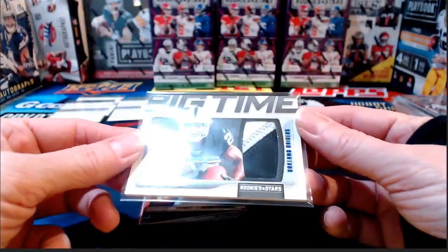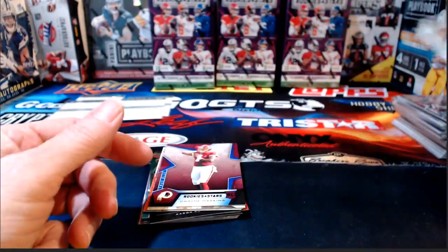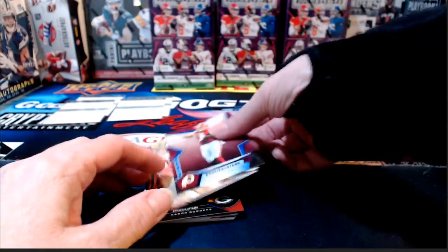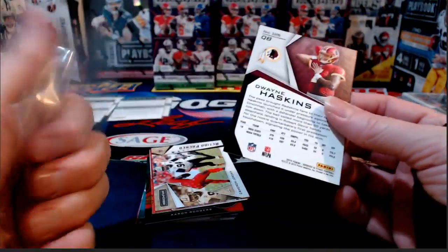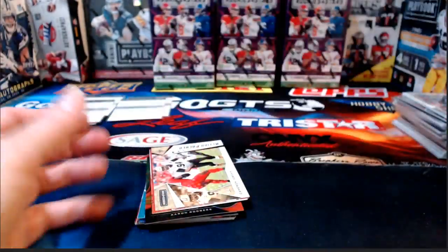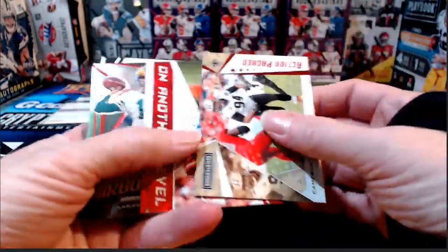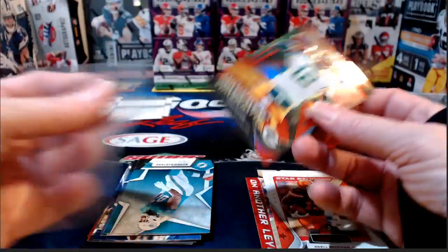Josh Jacobs and the Raiders, that's numbered to 25. A big-time relic, but a tricolor relic. Number 249, Dwayne Haskins and the Redskins. No selfie taking this time. He just got the win and wisely avoided the selfies.